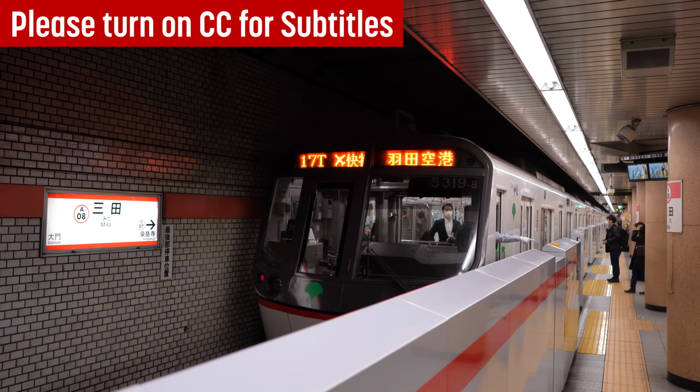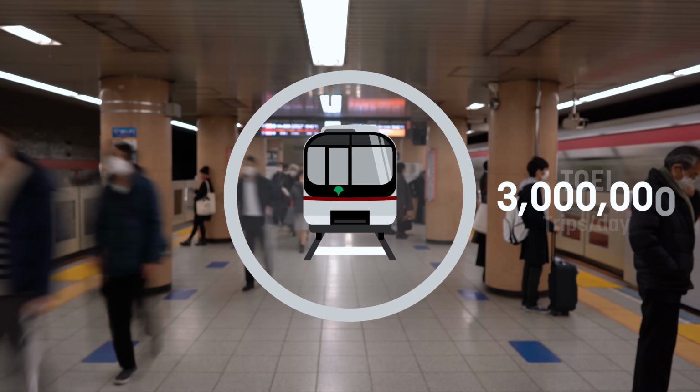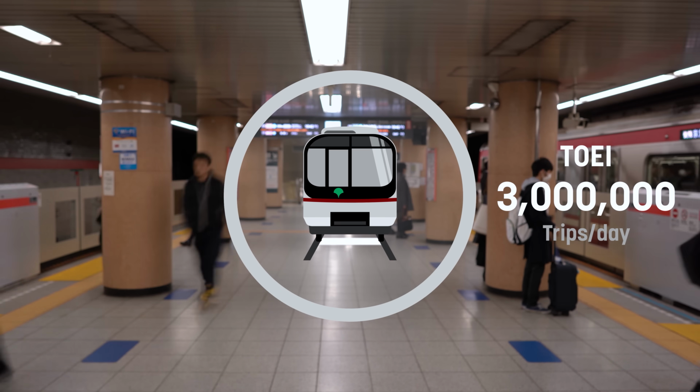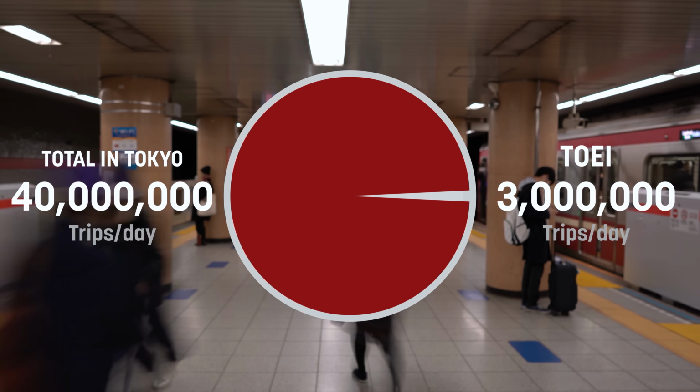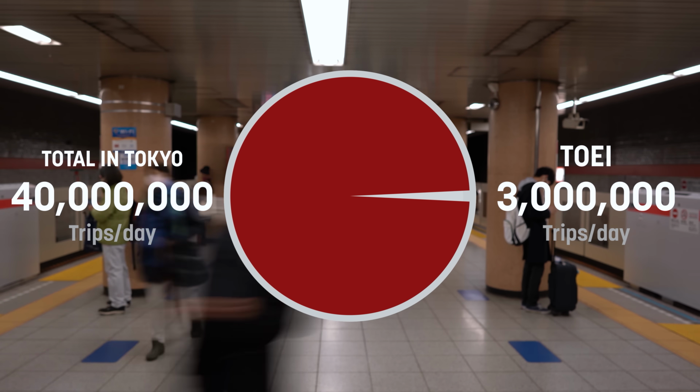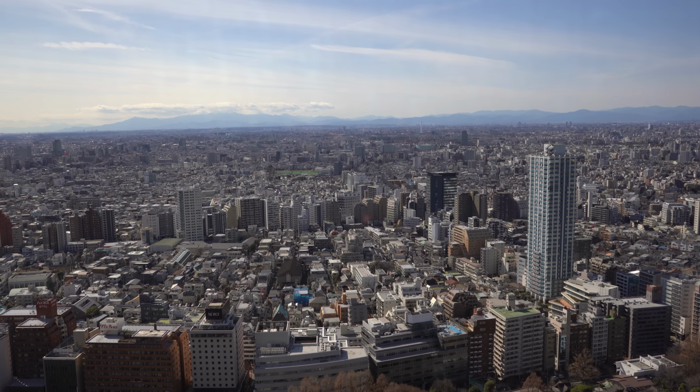Hello world. Every day there are nearly 3 million trips taken on Tokyo's subway system, Toei. And that's only a fraction of the 40 million train trips that are taken in the Tokyo Metropolitan area. That's because there are nearly 50 different railway operators in Greater Tokyo.